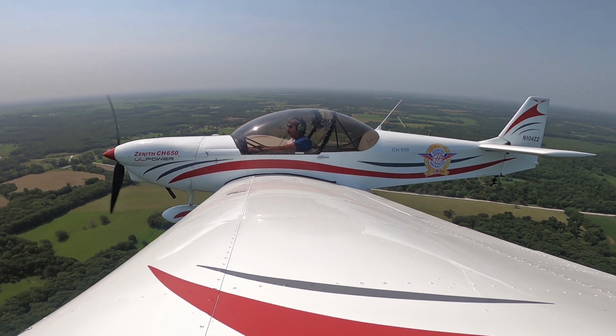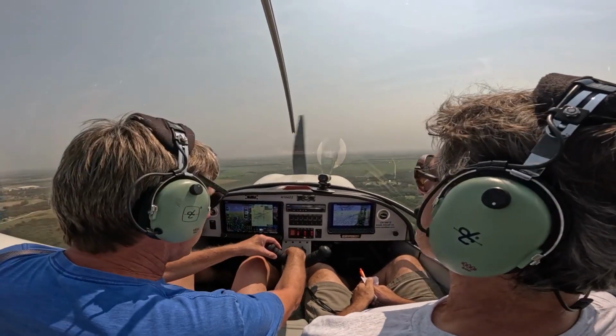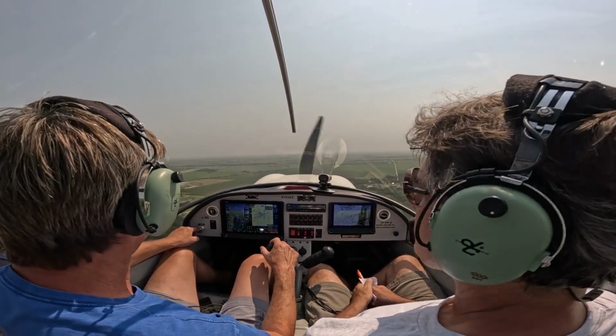We've done a good, thorough firewall forward installation. Okay, we're going to do gas, undercarriage, mixture, prop, seat belts. We've done our GUMPS checks.